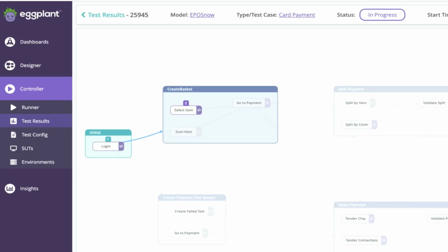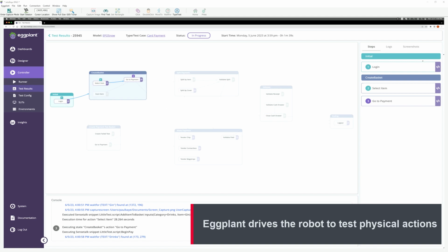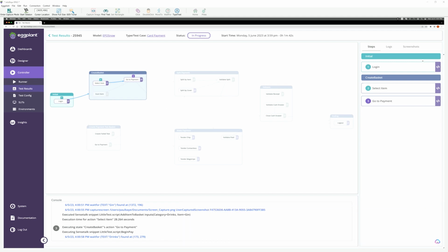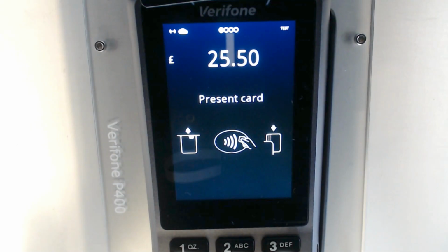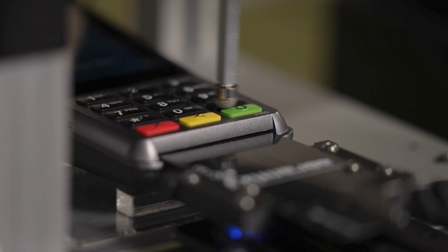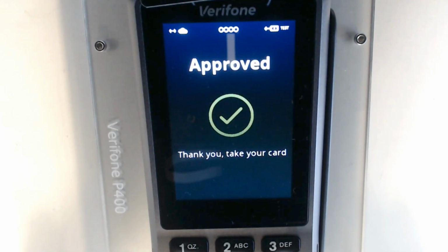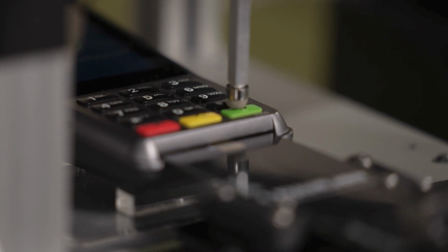Once the order is complete, Eggplant drives the robot to perform the physical action of completing the card payment transaction to continue the test run. This includes inserting a payment card, driving the robot to position the stylus over the PIN entry device, pressing the buttons in sequence, and removing the card once the transaction is complete.